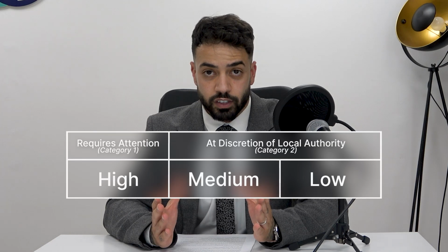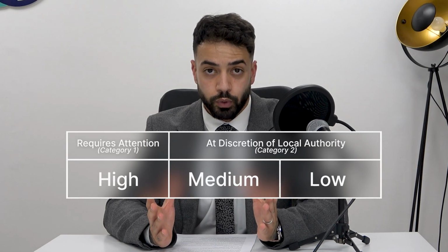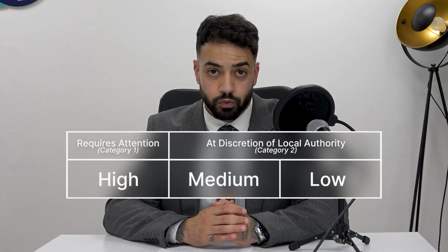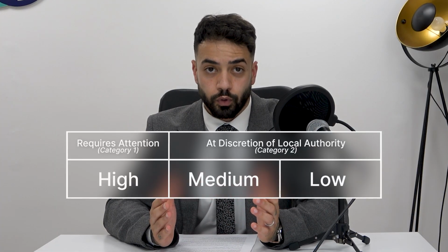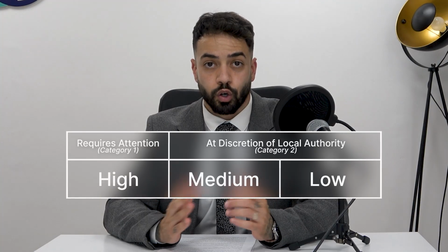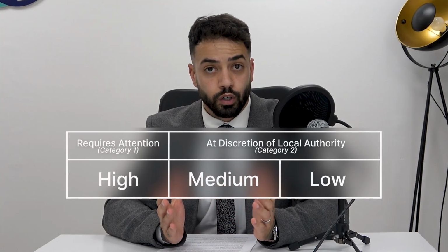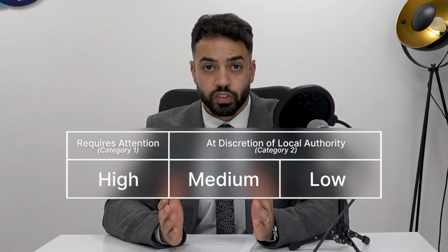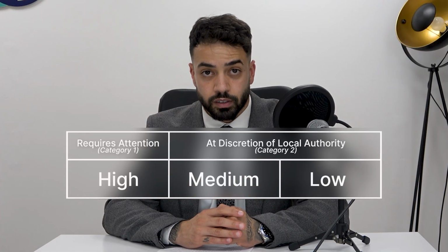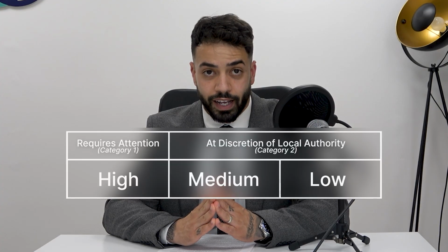Low and medium risk hazards, also known as Category 2 hazards, typically pose a non-severe threat to a tenant's health. So it is up to the local authority to decide if enforcement action should be taken on a property. However, local authorities have a legal duty to respond and take action against high-risk hazards in a property. They are also known as Category 1 hazards.